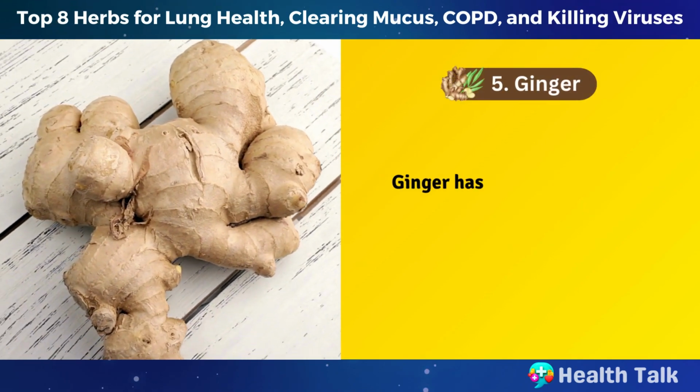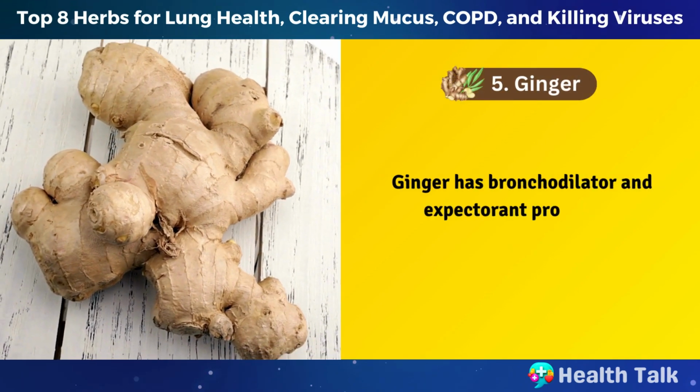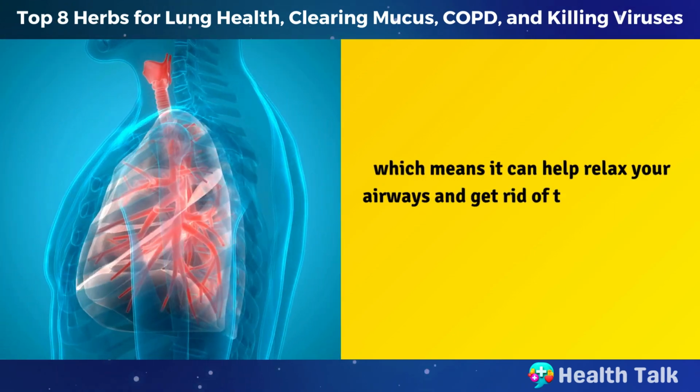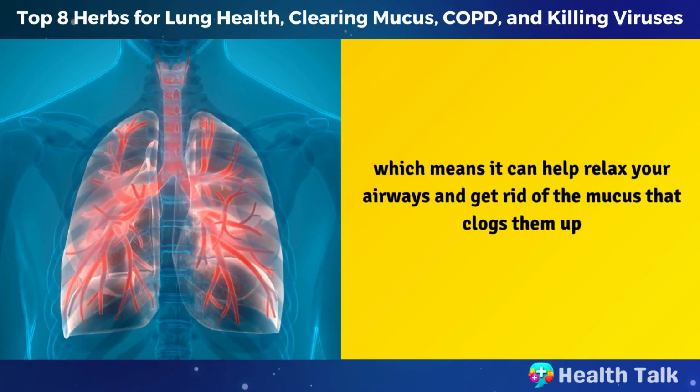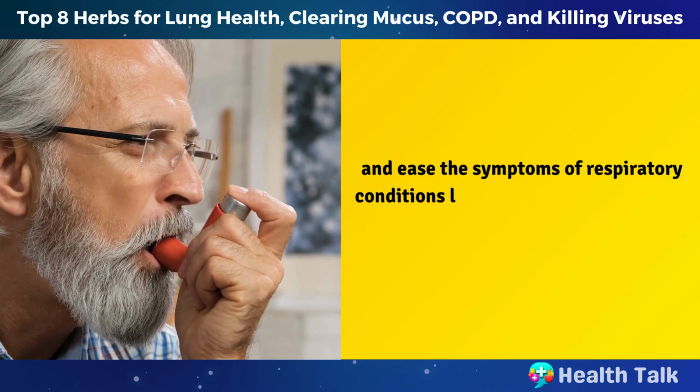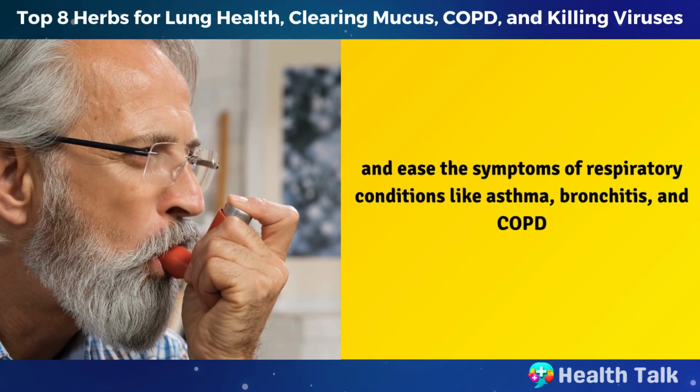Number 5. Ginger. Ginger has bronchodilator and expectorant properties, which means it can help relax your airways and get rid of the mucus that clogs them up. This can improve your breathing and ease the symptoms of respiratory conditions like asthma, bronchitis, and COPD.